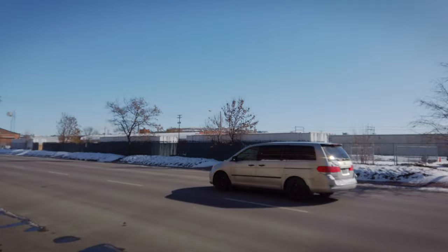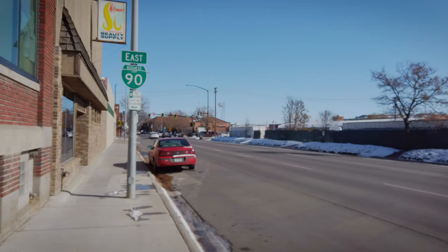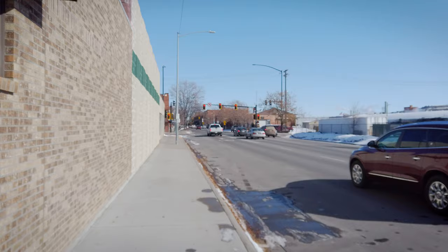This is Montana Street. Off to the right, we have the rail line that goes through town. I'm going to do kind of a zigzag pattern to show you some of the great restaurants, places to eat, breweries, and hotels.